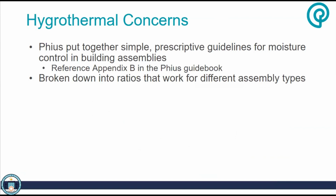So yeah, as has been mentioned and alluded to in some comments here, there are concerns about hydrothermal performance of walls. And for people on the call not familiar with the term hydrothermal, hydro is dealing with water, thermal is dealing with heat, and you put them together. So it's about the moisture, typically in terms of vapor drive and heat flow through a building assembly, where we get concerned.